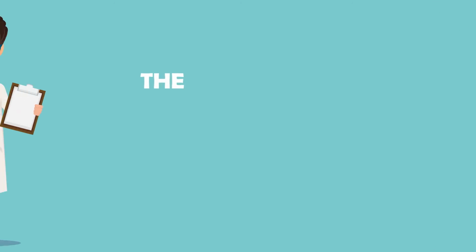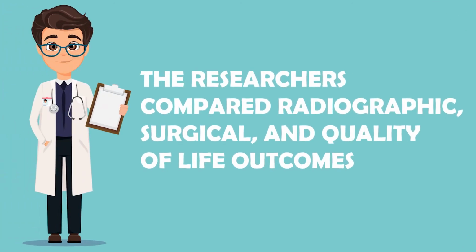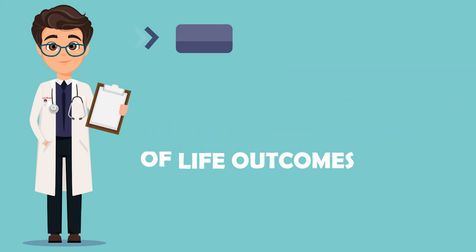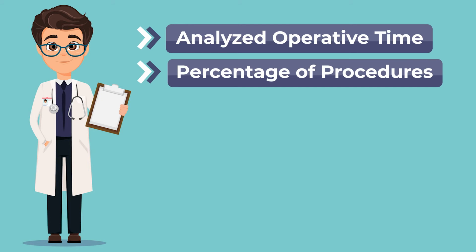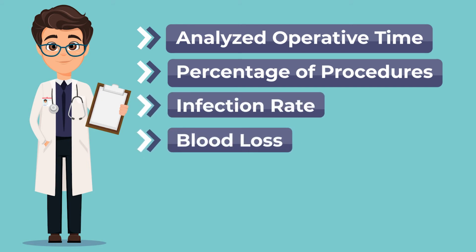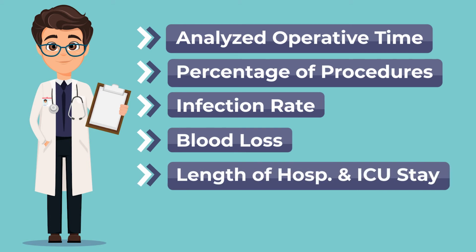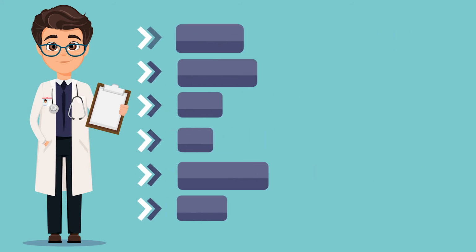The researchers compared radiographic, surgical, and quality of life outcomes between the groups. They analyzed operative time, percentage of anterior or posterior procedures, infection rate, blood loss, length of hospitalization and intensive care unit stay, and the caregiver priorities and Child Health Index of Life with Disabilities, or CP Child score.